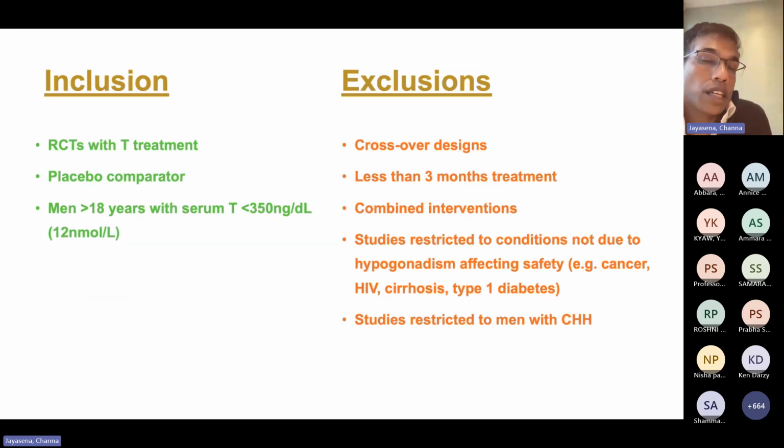In terms of the remit of the inclusion, we included RCTs that used testosterone treatment and which used placebo as a comparator. We included men aged over 18, and we decided to be quite broad with our definition of low testosterone.